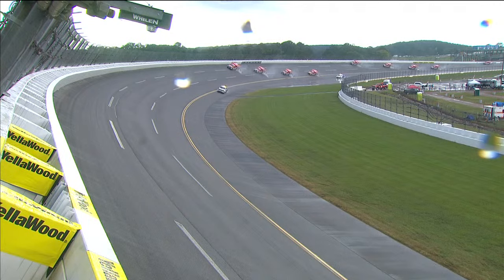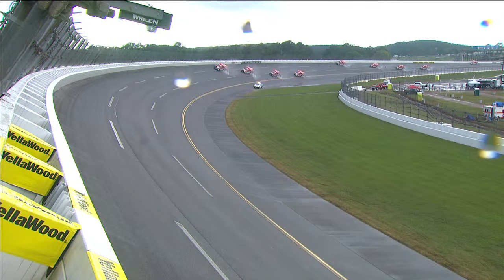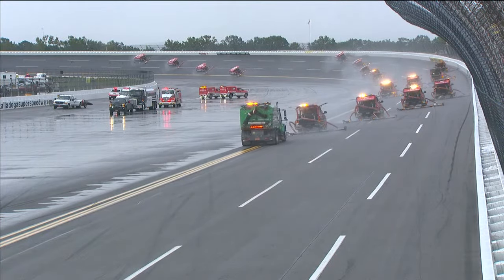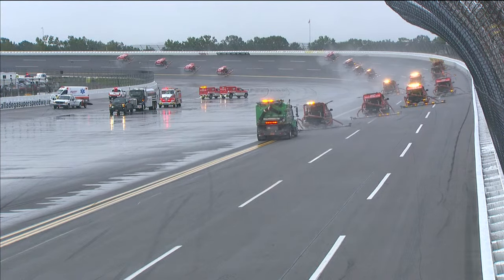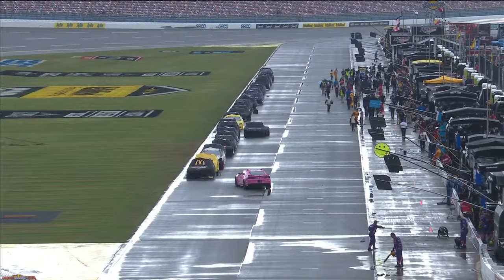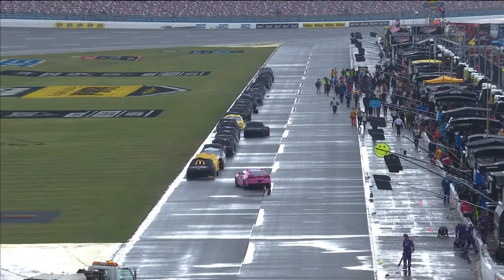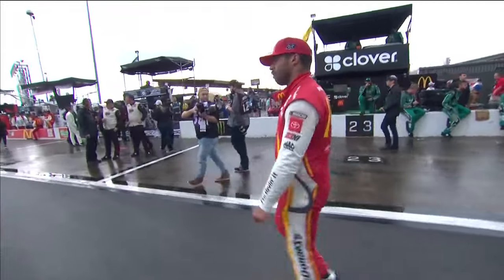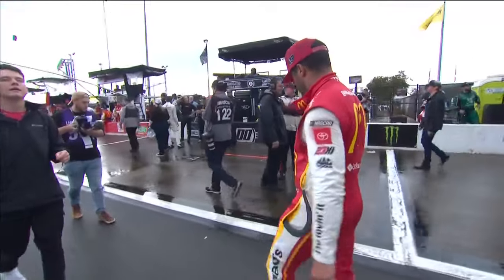Track drying is underway under red flag condition here at Talladega Superspeedway. There were 3 laps to go in stage 2. There's still 71 laps remaining in this race, and you see the Air Titans working diligently to try to get the track dry once again. The race is going to be against potential future rain as well as darkness, which is an issue here at Talladega. Sunset around 6:30 currently. It is coming up on 3:15 local time.